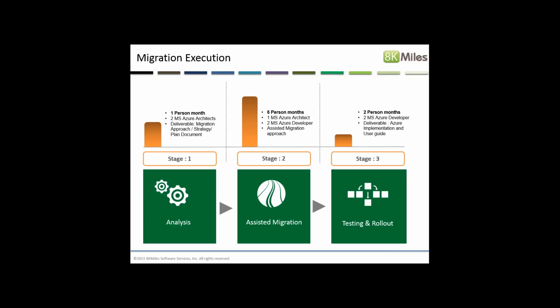Here you can see we came up with a proper delivery plan: who works on a particular task, on the migration side how many developers or architects, which implementation model, what the delivery is on the migration, and finally on the test side, the deliverables were set very clearly.